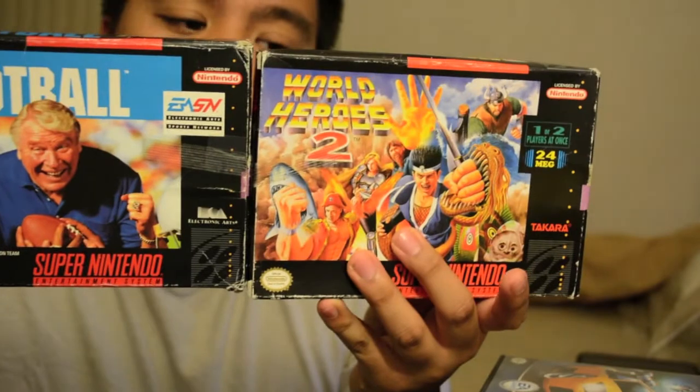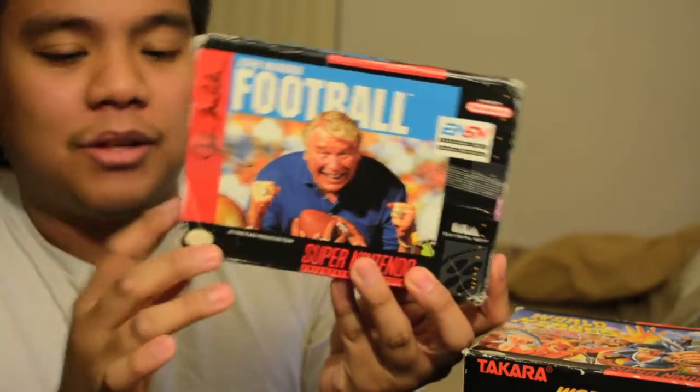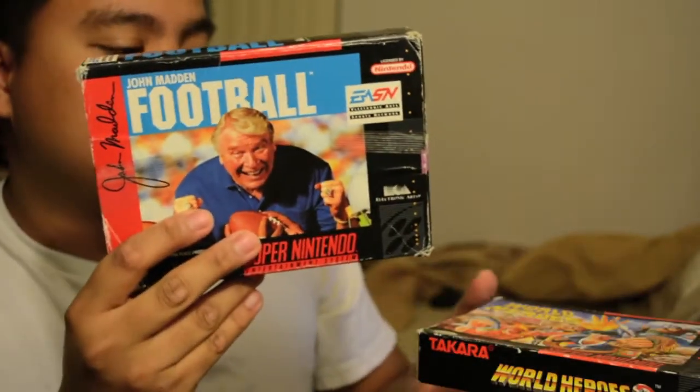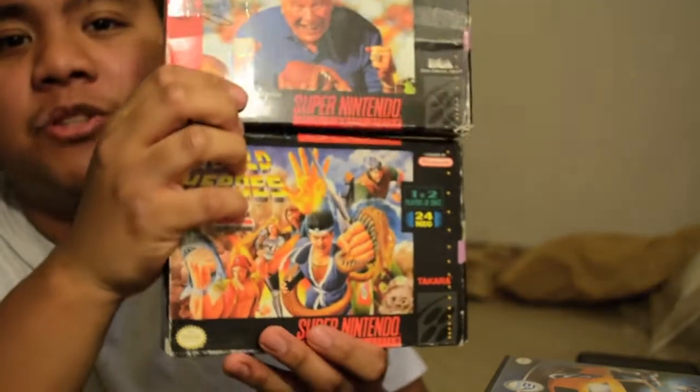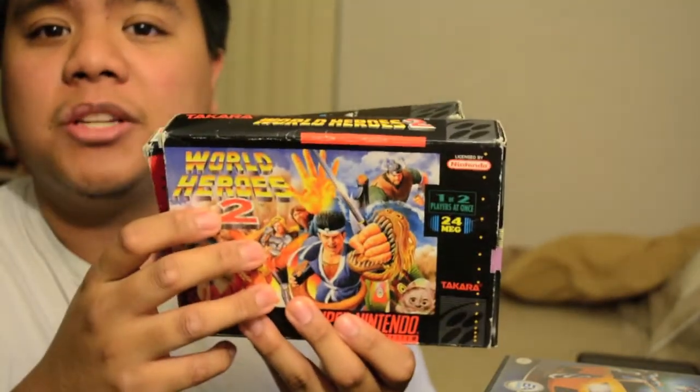Next we have two boxed Super Nintendo games. These came from the local thrift store at Savers. These were in a glass case, and each of them cost $6.99. So we got World Heroes 2. This one is not complete. And we have John Madden Football. Not too sure why I picked it up. I just didn't really want to leave it there. These were the only two boxed Super Nintendo games that they had. I asked the lady at the counter if they had any more, but apparently that's what they had. So I'm kind of glad to actually purchase some boxed Super Nintendo games in a thrift store. I rarely ever find these boxed whatsoever.